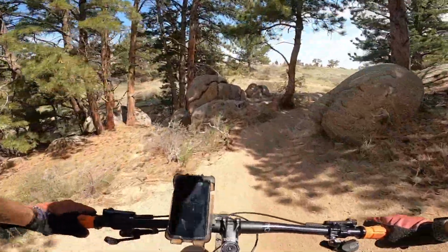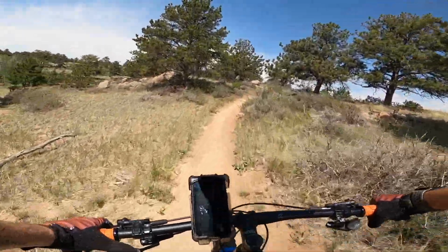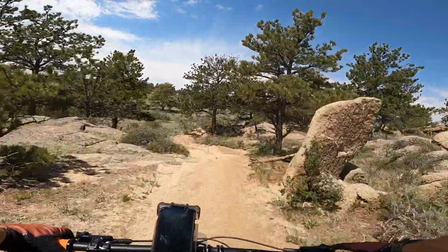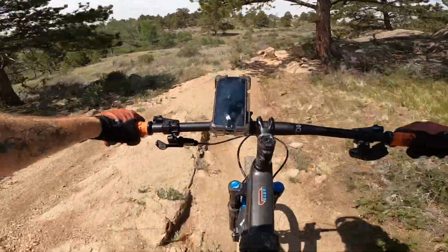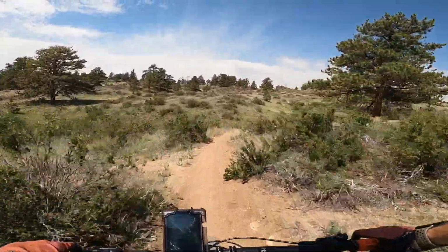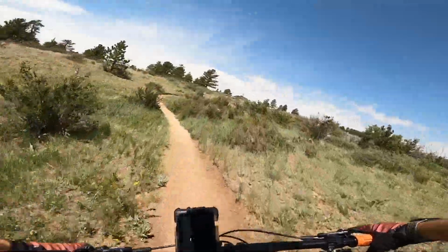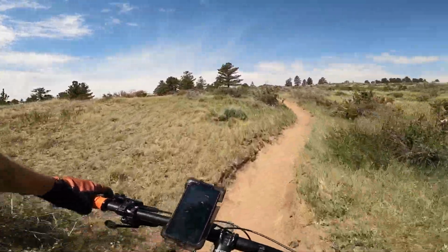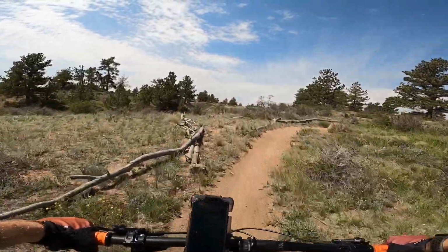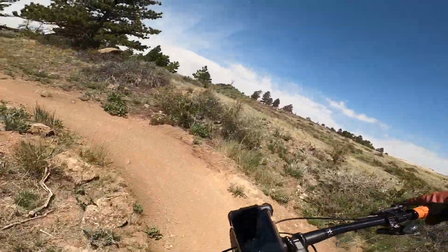This is a great little place to stop. Get out of the car. Get a little bit of movement in. Oh yeah, this is nice. Yeah, this is really nice. Right down the middle there. Sweet. Kind of opens up into some flow out here. Woo. Definitely not a jumping bike, but it'll get up in the air if you coax it a little bit. Oh, sweet.